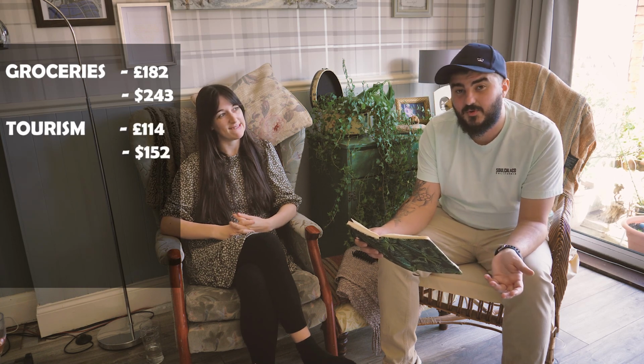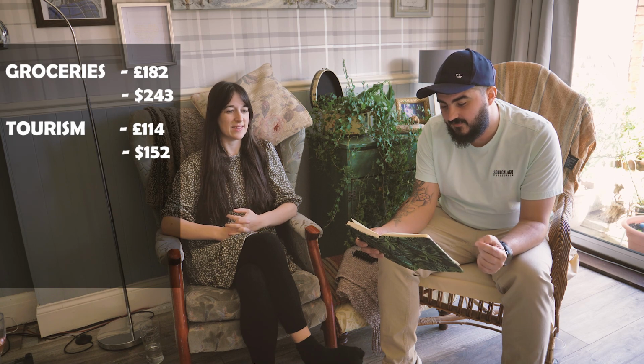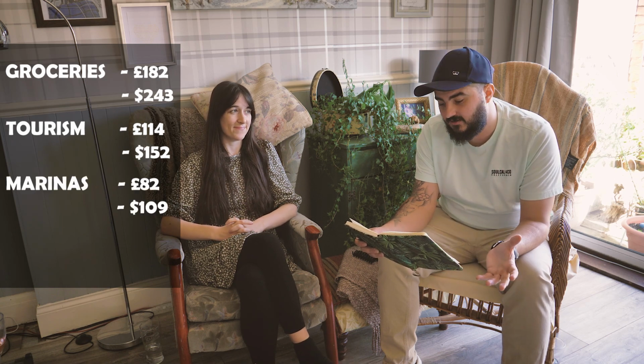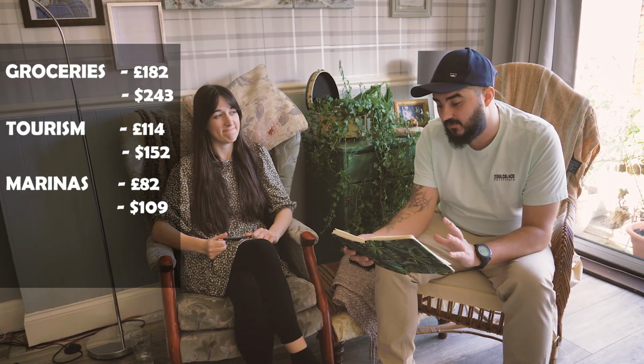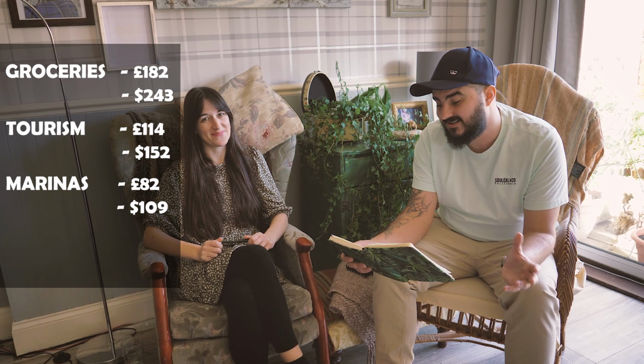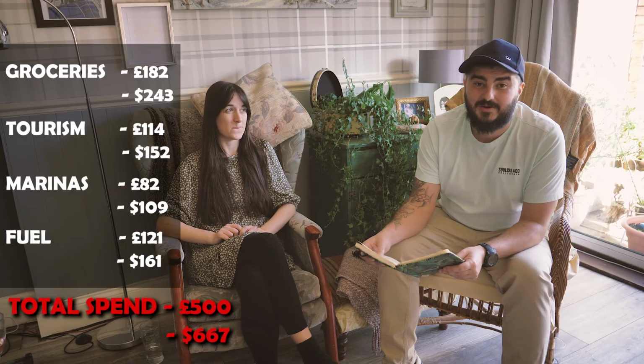For September, we spent £182 on groceries and food. We spent £114.50 on transport and tourism. And for marinas, we spent £82, which was 6 days in marinas. This is the first time we mention fuel. We spent £50 in Cadiz and a further £71 in Gibraltar. The reason this is the first time is because we were getting by just using the jerry cans that we'd filled up in the UK before we started the adventure. And all this totals £500.